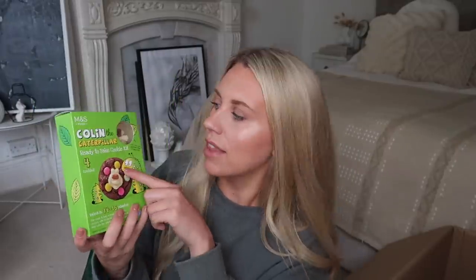So I got some Colin the Caterpillar Spooky Edition. They've just changed his eyes out to be red. I also got these from the Colin the Caterpillar range. Ready to bake 4 cookies, cookie kit. So you've got the little cookie kit in there, and you've also got 4 little Colin the Caterpillar faces that you can pop on. Wow, I really got all the yummy treats here.